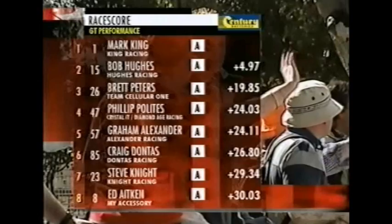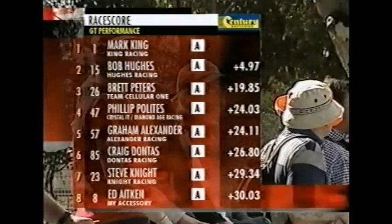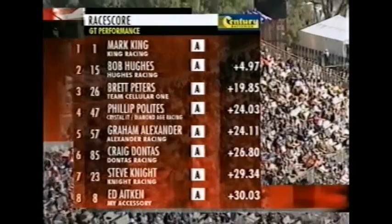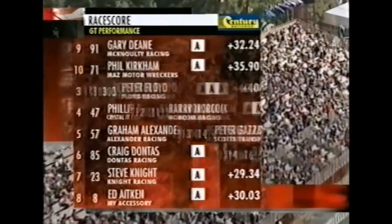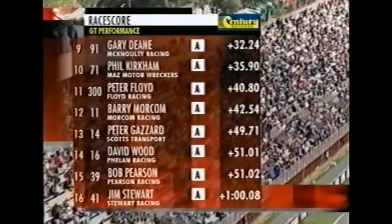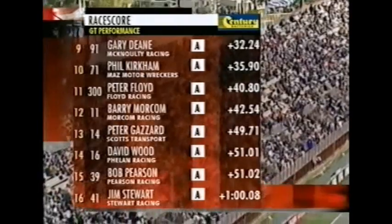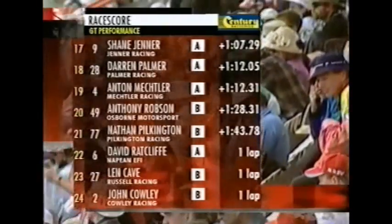Well, what a great start to the 2001 championship. Mark King, the defending champion, takes out race 2 from Bob Hughes. Polides finishes in 4th, just ahead of Alexander. Look at that, the two of them separated by hundredths of a second. Then Gary Dean, Kirkham, Floyd, Morecambe, Gazzard, David Wood in the Honda S2000, Bob Pearson and Jimmy Stewart in the Subaru STI. Anthony Robson taking out Class B from Nathan Pilkington.